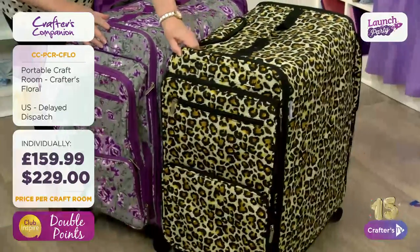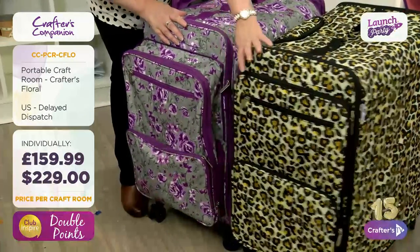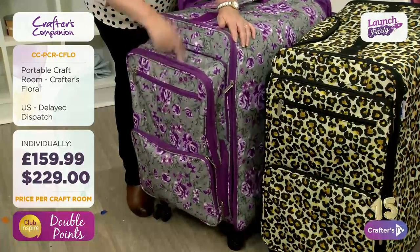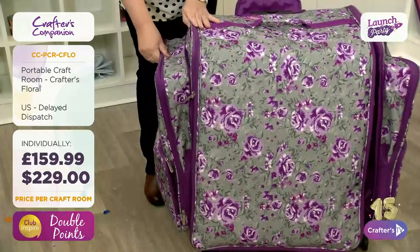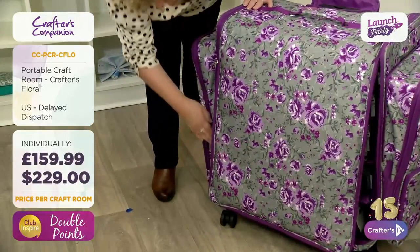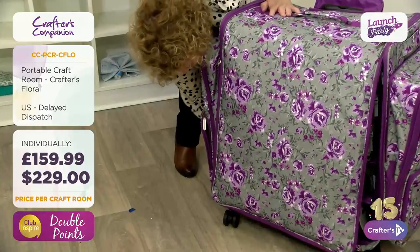So you can see that this pocket has quite a low profile on the portable craft room, and this one has a much wider profile. You can see that there. That's because we've included your favorite luggage expand technology, like you get on your suitcases, to expand your pocket out, which allows you to really fill this with all of the stuff that you want to press with.